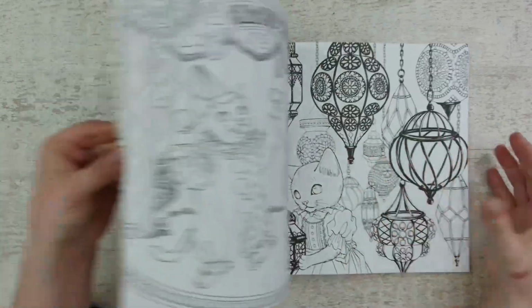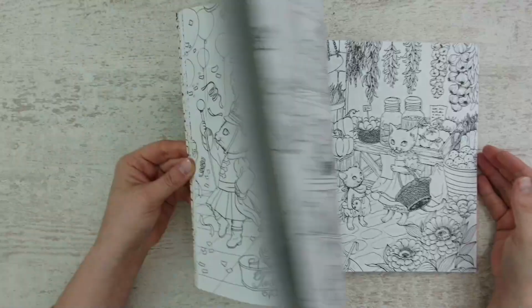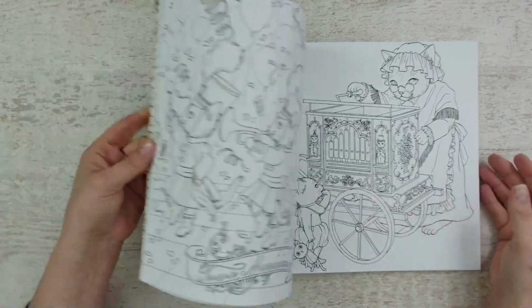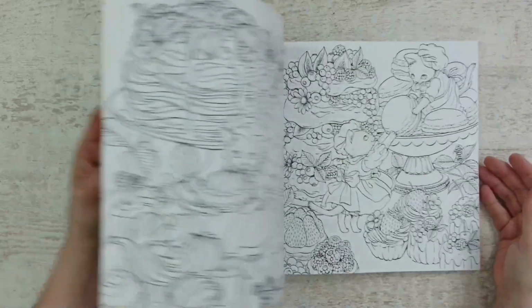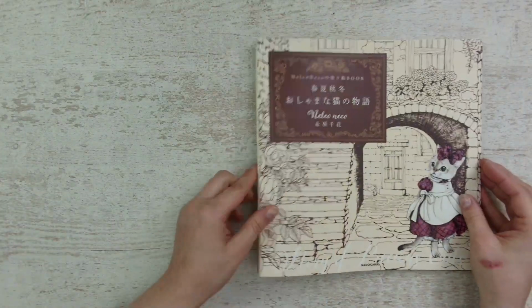Those are going through all the seasons. There's a lot going on. I think there is something for everyone. If you want to color cats. If you don't like coloring cats, it is not a book for you, but I think it's cute.